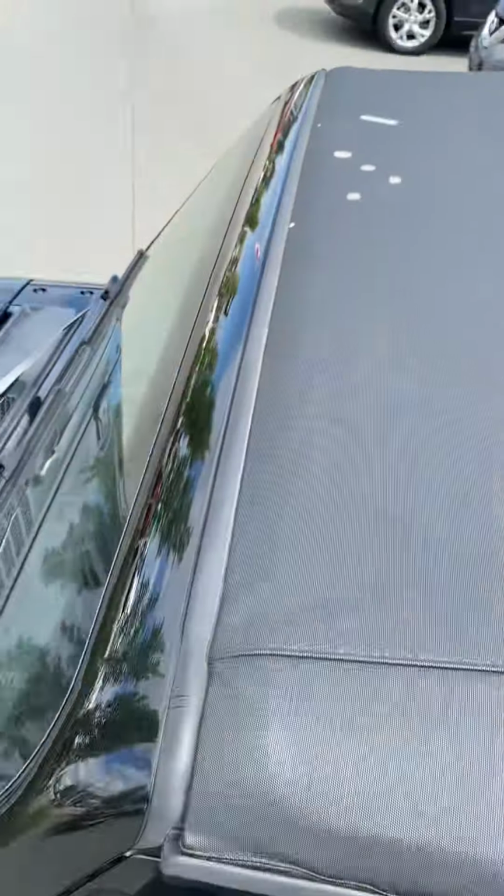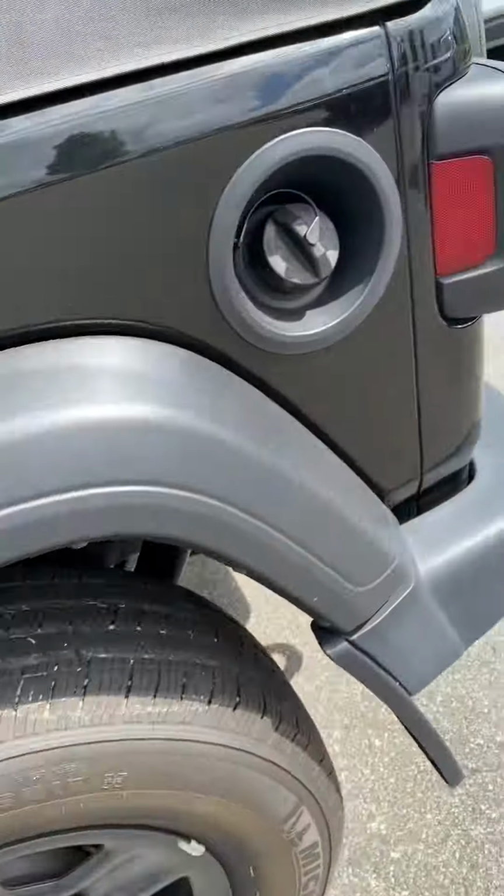Here's a good look at the top. I think the birds have had their way with it a little bit, but other than that, all the paneling here is, there's nothing cracked or even scratched looking on here at all.